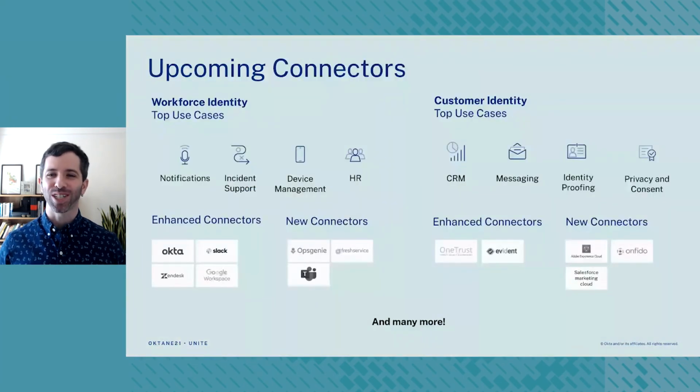Speaking of connectors, we'll be launching a bunch more this coming year. You're seeing both Workforce and SIAM here because we think about connector development holistically and also see a lot of common use of popular apps across both customer types. Now, this isn't everything we're shipping, but a few important ones to call out. First, look out for deeper integrations with Slack, Zendesk, and Google, as well as new connectors to Opsgenie, Freshservice, and Microsoft Teams. Now, these are very popular for workforce lifecycle management, but they're also super useful for those operational use cases Danielle called out, when you need to add notification, incident response, reporting, or collaboration to a certain flow.